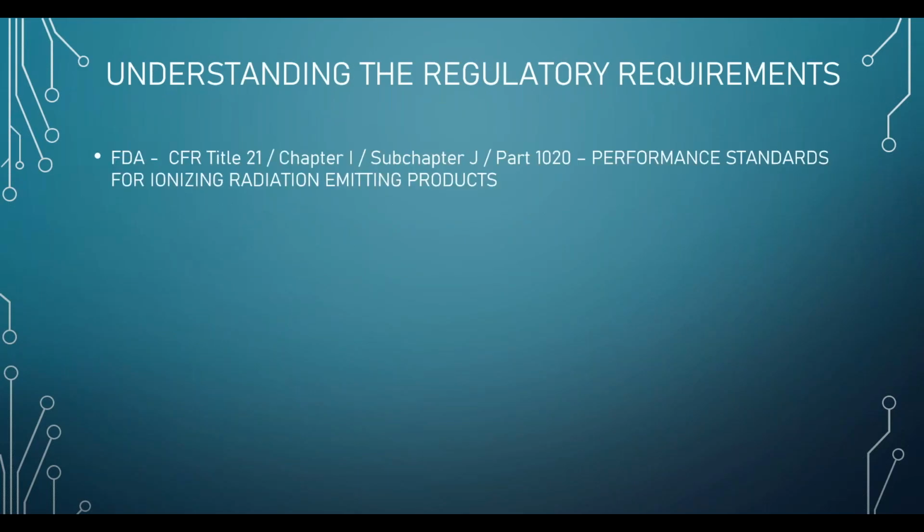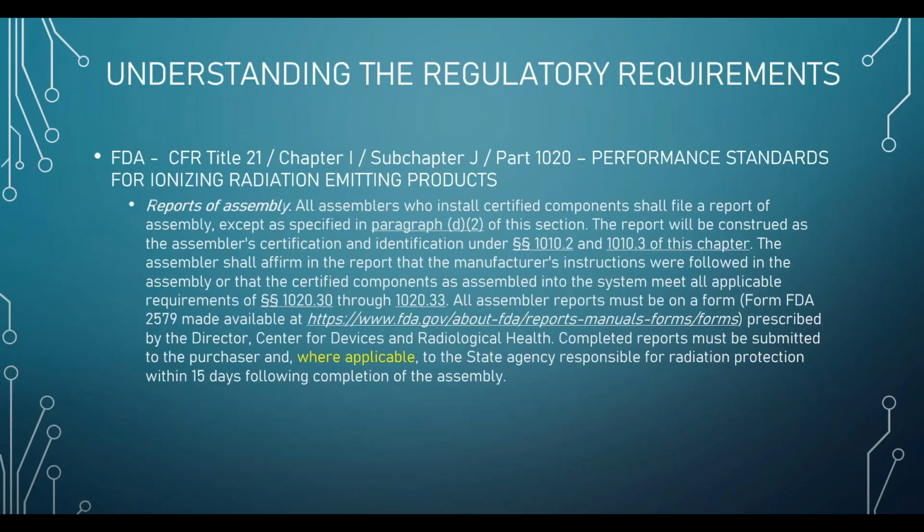So the FDA, CFR Title 21, talks about certain components of an X-ray system that when you replace them, you need to inform the FDA. Also, if you're installing a system, you're supposed to get a new installation record. It's the 2579 form. In the past, you had to turn that into the FDA and keep it on file locally. They changed that this year: the FDA no longer requires the 2579 to be turned in, but they do want it kept on site. And if you have any state regulations, the state might still make you turn it in.